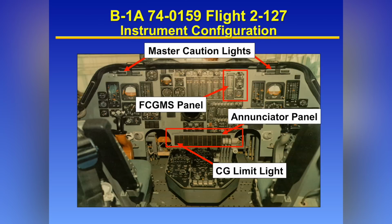Don't ignore it. So this is the cockpit again, and it shows where that CG limit light is. And again, the knee of Dick Reynolds would be in that foot well. If you imagine your knee being there and you're sitting in a seat, from your field of view, that little light is blocked. The only way to see it is you have to move your knee or look around your knee to see the light. So it's really easy to be conditioned to that warning fatigue factor.